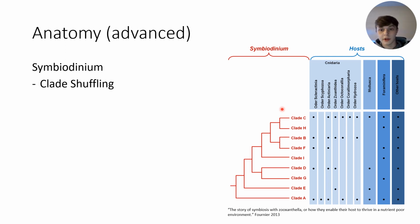There are generalists, so you can see here, clade C for the most part can be found in mollusks, like photosynthetic clams and things like that. So this can be found in a multitude of things, but it's not found in absolutely everything. So the question is, are there subgeneralists? Is there a zooxanthellae strain that could go into every acro? Or is there a zooxanthellae strain that could go in both acros as well as torches and hammers and zoanthids?